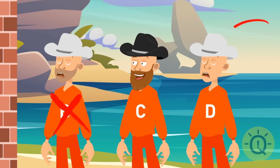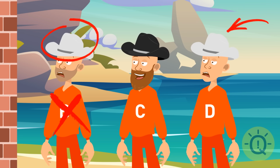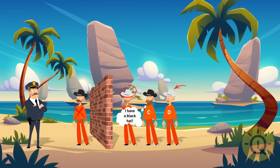When prisoner D remains silent and doesn't take a guess, prisoner C deduces his own hat color. He deduces that he and prisoner B must be wearing different colored hats. And since prisoner B was wearing a white hat, he guessed he is wearing a black hat. Yikes! This fried my hat off.